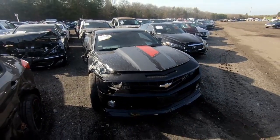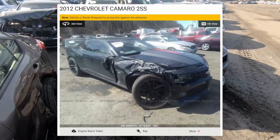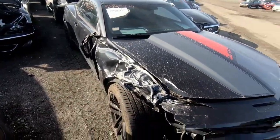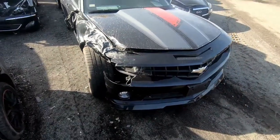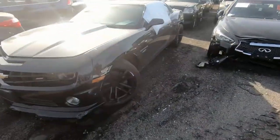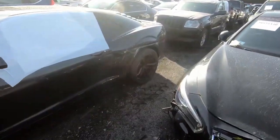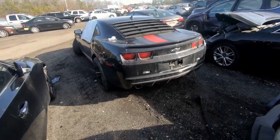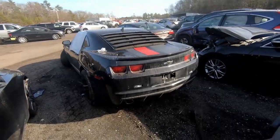Finally, a V8 Camaro. This is a 2012 Camaro SS. Too much damage in my opinion right here. Front fender, door, hood, front bumper cover, and headlight. Probably suspension damage as well. And then over on this side, wheel and fender, and then rear quarter panel. And I guess the window got smashed. Nice car, but a lot of damage. It's gonna cost a lot in parts to get this thing fixed.